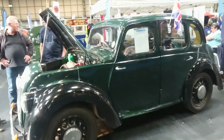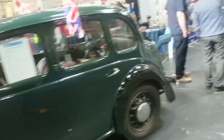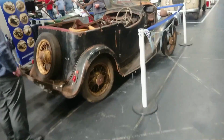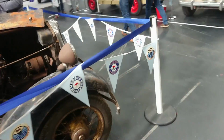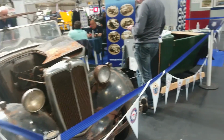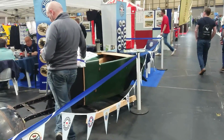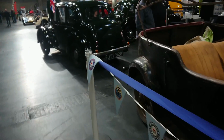very, very old Morrises. 1948 Morris 8 Series E, just before the Minor, I think. Like this one here, what's this? Is this an 8 or a Minor? That's a Morris 8. A little bit of restoration. In fact, that might be, that's going on this car. Maybe we'll never know.